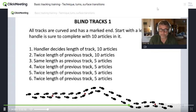So we keep the length, but we decrease the number of articles. So then the dog will have to follow the track for a few more steps before being reinforced. And then step 4 is to make the track once again twice as long. So that would then mean 120 meters in this case with 5 articles. And then we make the track twice as long again, and that would mean 240 meters and 5 articles. And then step 6, it would be a track that is almost 500 meters long and 5 articles.